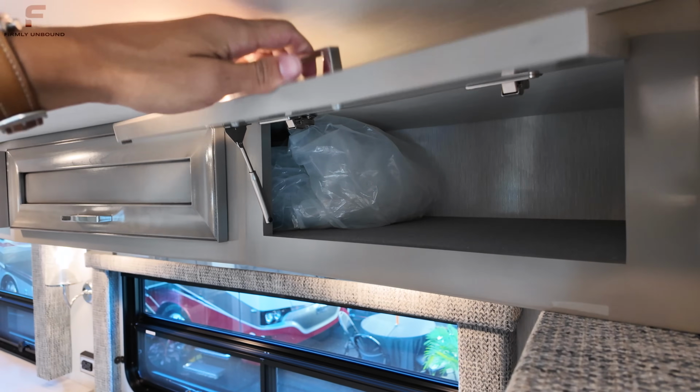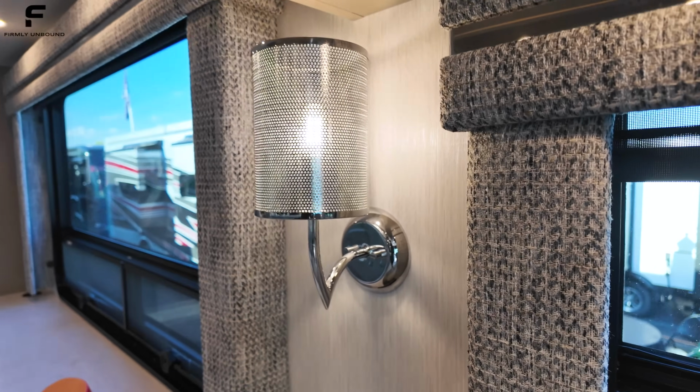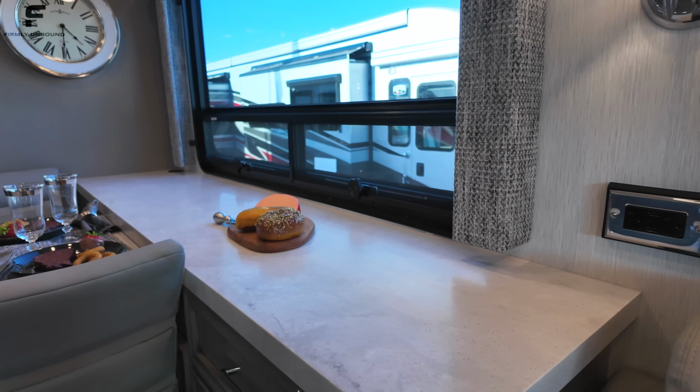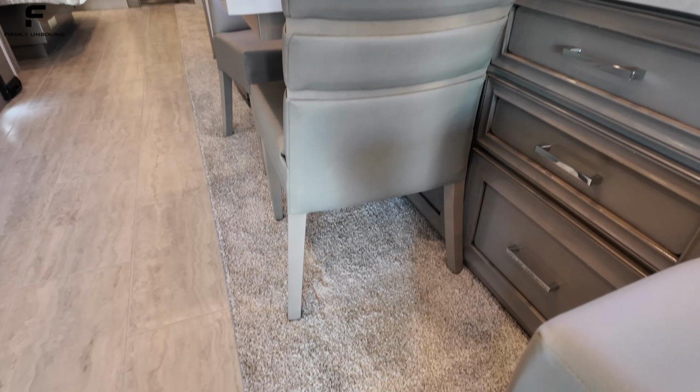Storage space through here. And then nice looking light fixtures. These are a pretty interesting design. Pretty cool. Nice long countertop space here, solid surface countertop. And then you do have carpet on this slide out, and there is like a soft kind of spongy material underneath there, so it feels very nice.